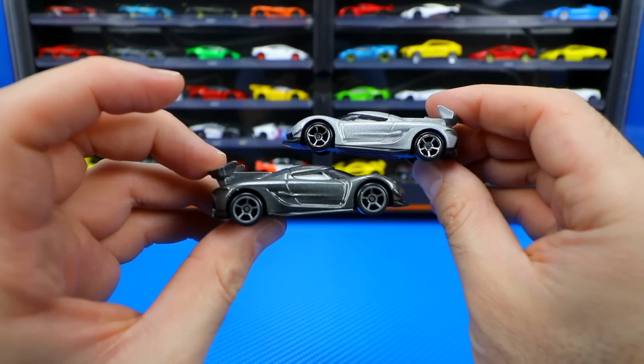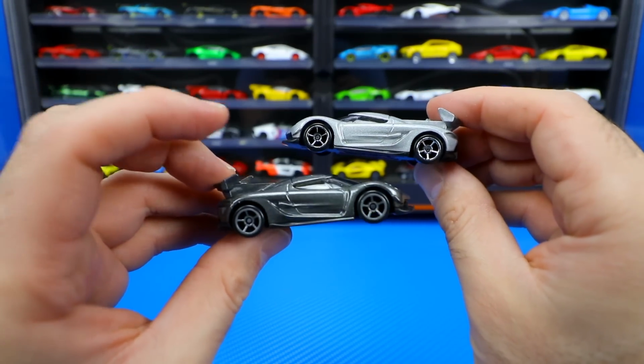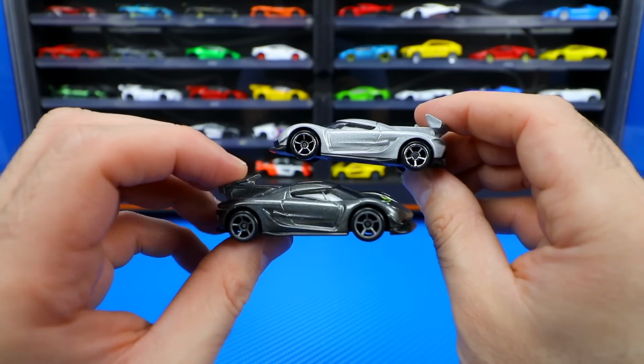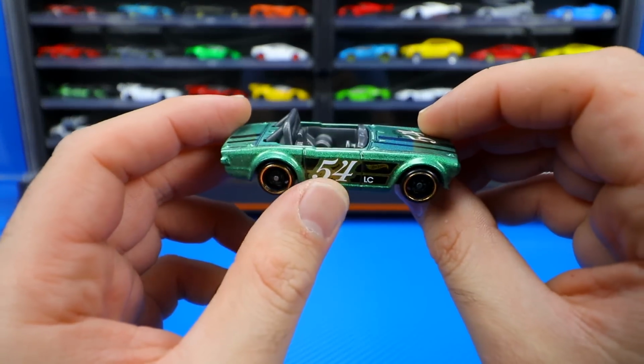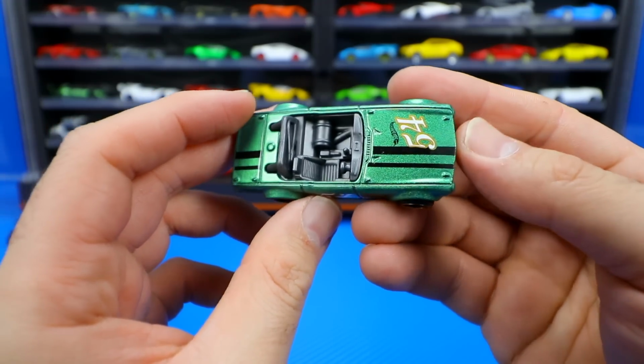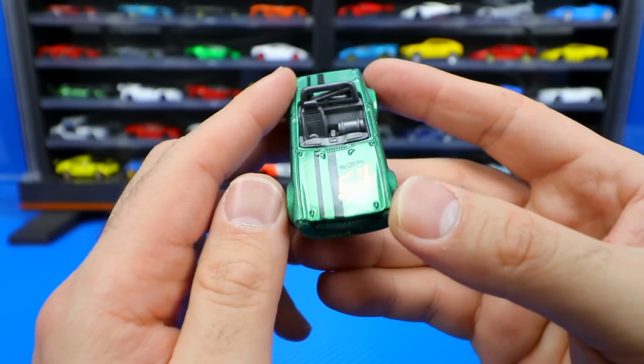I know how much you guys love these Koenigsegg's, so it's nice to see more colors of it, and I'm sure we'll get more of them again in the future. And next up, we have the Triumph TR6 with the number 54 on the side, the green all around it.